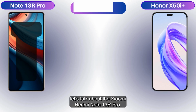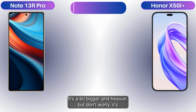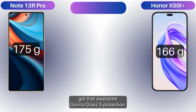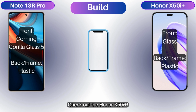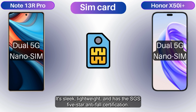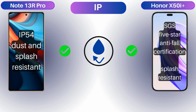Alright guys, let's talk about the Xiaomi Redmi Note 13 or Pro. It's a bit bigger and heavier, but don't worry, it's got that awesome Gorilla Glass 5 protection. Check out the Honor X50i Plus. It's sleek, lightweight, and has the SGS 5-star anti-fall certification. Perfect for those clumsy moments when you drop your phone.